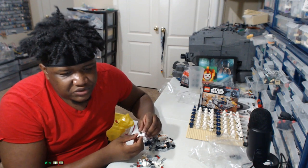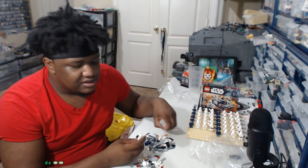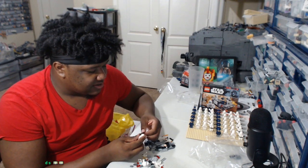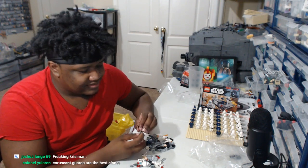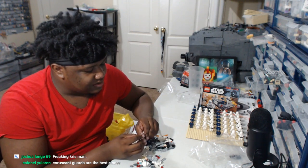What's your ideal Phase 2 Clone Trooper battle pack besides 501st? I love me some Shock Troopers, so I'd love to see those guys in the battle pack. Anything, really. Freaking Chris, man. Exactly. I love Chris, but that was unacceptable.